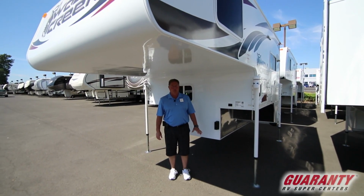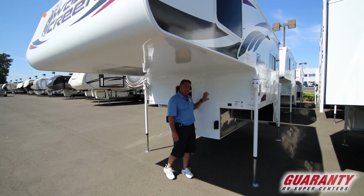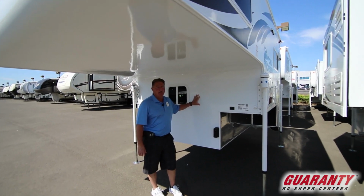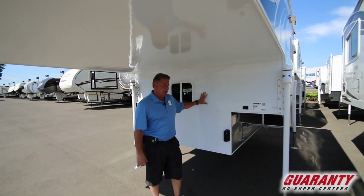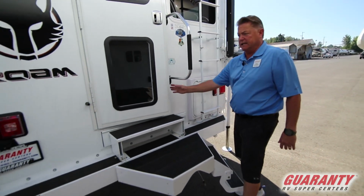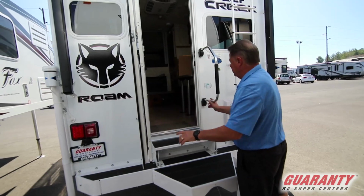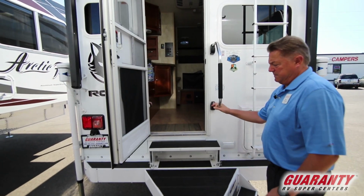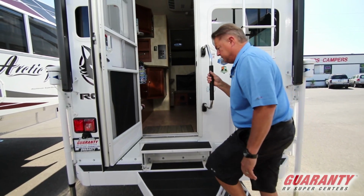Today I'm going to show you a 2019 Wolf Creek non-slide camper made by Northwood Manufacturing. Come on inside, let me start there. This unit has the option of the Fox landing that gives you a nice step to enter. It's got the fold-out assist handle and the friction hinge door that makes it real nice and easy to get into.